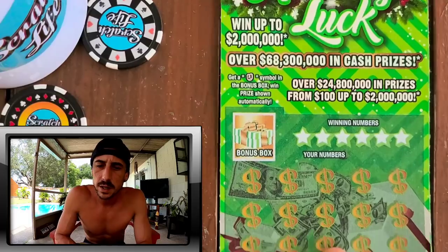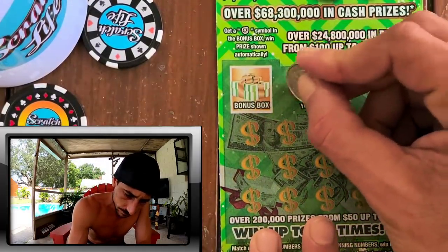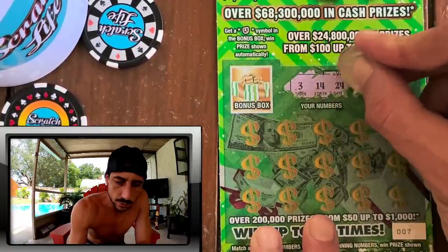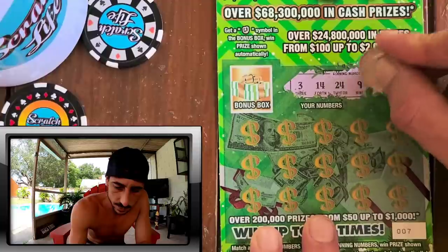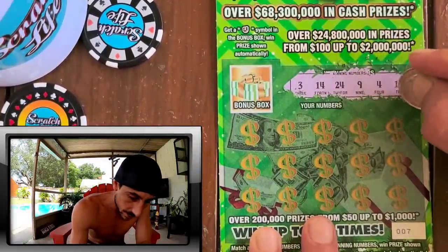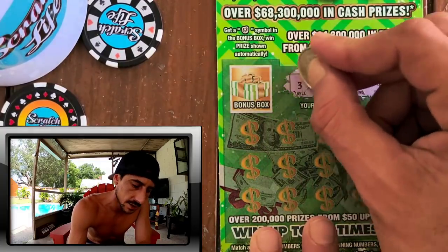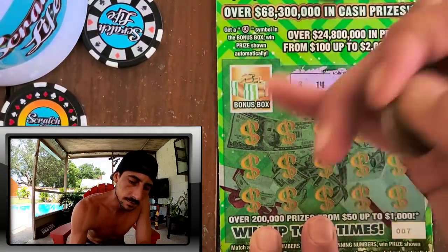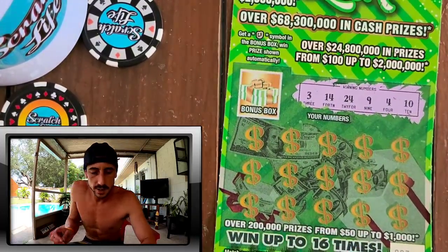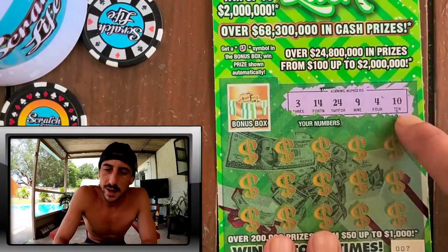So here we go, man, here we go. We got a 3, 14, it's very smooth though, 24. Very smooth ticket, 9, and this is from the shell. So the next couple tickets, guys, that you will see are probably gonna be from the shell because I finally got a nice little batch of tickets from over there, so I don't have to stop by and keep getting tickets from the 7-Eleven. All right, we got a 3, 14, 24, 9, 4, and a 10.